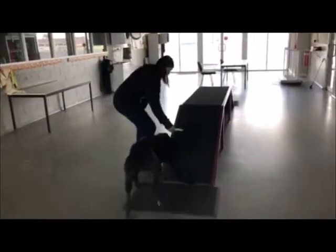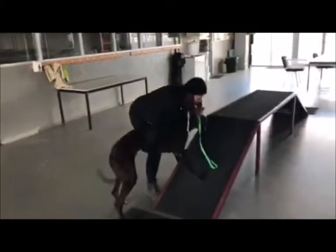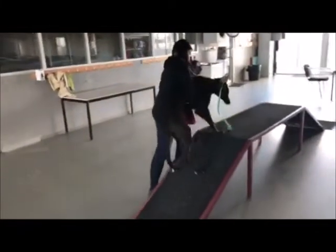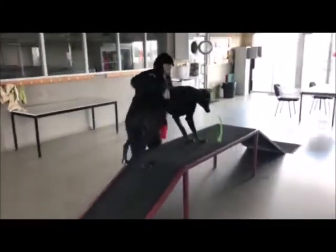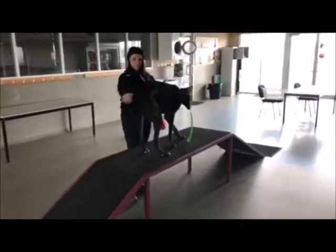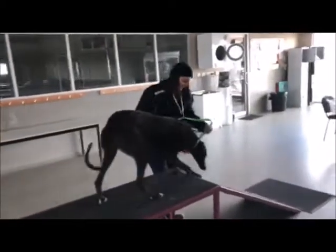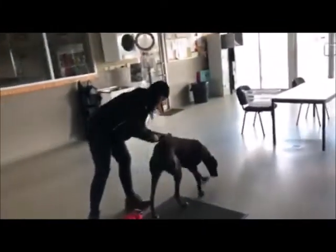So up he comes onto here. Come on, Hustler. Yes, my boy. Come on. So this is the vet table, and he'll get checked by the vet, make sure he's all good, ready to race on race day, and then he'll come down to the side. Good boy, that was new, wasn't it, hey?